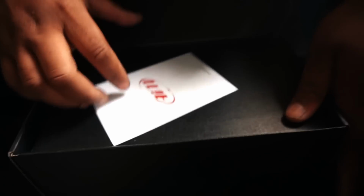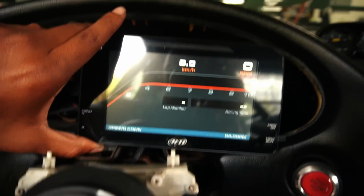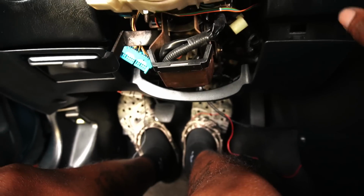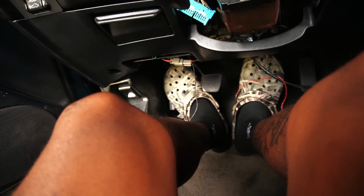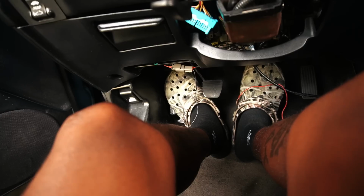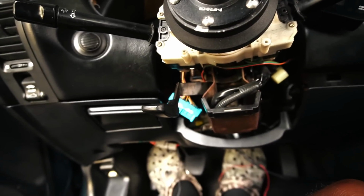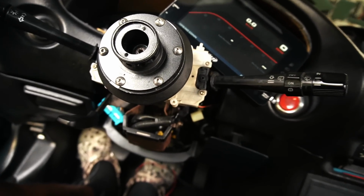Whoa, what's that? AiM dash, sucker. Yeah, look at the ice. I didn't know my car was on, but actually, my car is not on. Why is my dash on if my car is not on? Is that power wire live all the time? It is live all the time, because that's what gives my lights power whenever I need it.